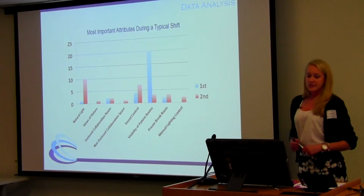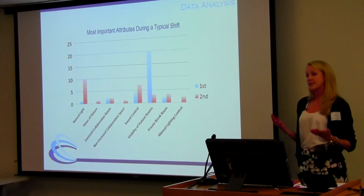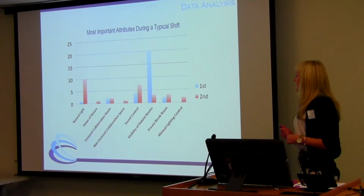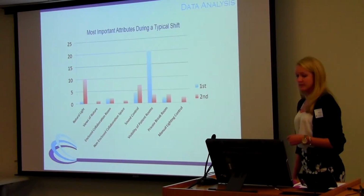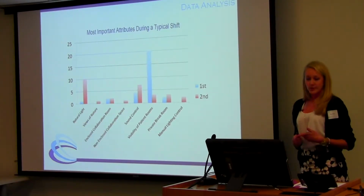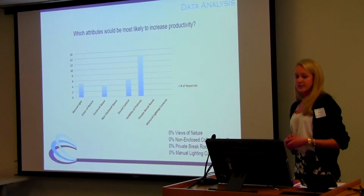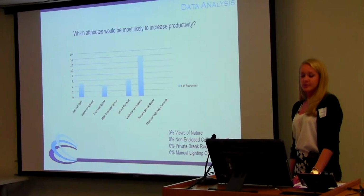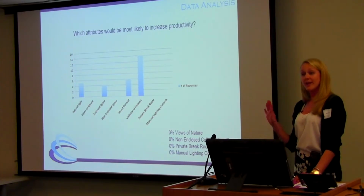So I surveyed and asked, of these 8 attributes, what would be the most important things during your shift? And visibility of patient rooms was by far the most selected answer. So blue represents it's the most important, and red represents it's the second most important. So my takeaway is visibility of patient rooms, natural light, and sound control was important to these nurses. Attributes that would be likely to increase productivity, again, visibility of patient rooms, natural light, sound control, and having enclosed space. These nurses really wanted space where they could tuck away and get work done without a knock on the door from visitors or patients.